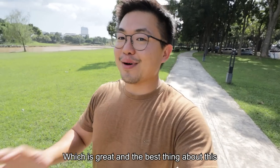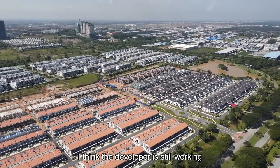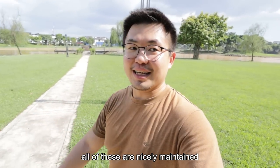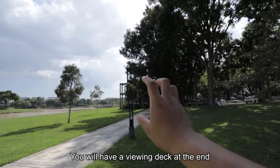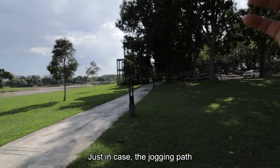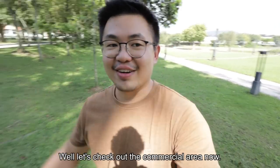And the best thing about this is you don't have to pay extra maintenance fees for this. Because now I think the developer is still working very closely with the local authorities to make sure all these are nicely maintained. And if you look around, the trees are all very mature. You will have a viewing deck at the end. There's somewhat like an island in the center. Just in case the jogging path in front of your house is not enough. Well, let's check out the commercial area now.